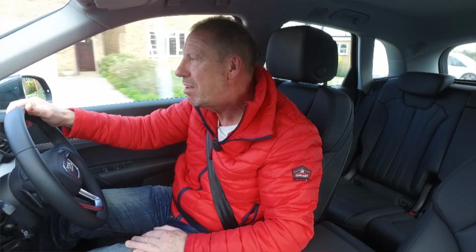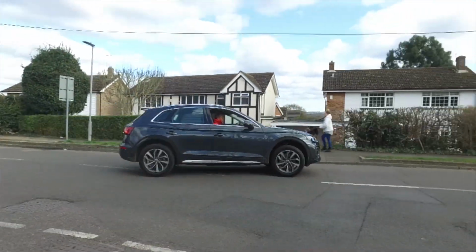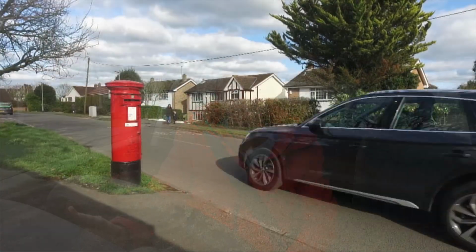That's 629. If you want a new tyre on this car, that's another thing that I think is quite important to note. 125 UK. That's for a 19-inch tyre. It's quite a lot of money in my books, but there you go. If you go up to the 20s, 20-inch, it's obviously going to be a lot more than that as well.